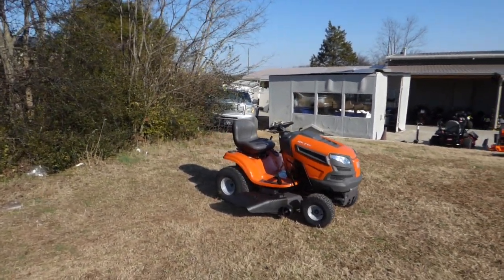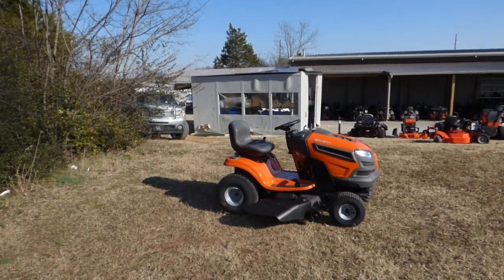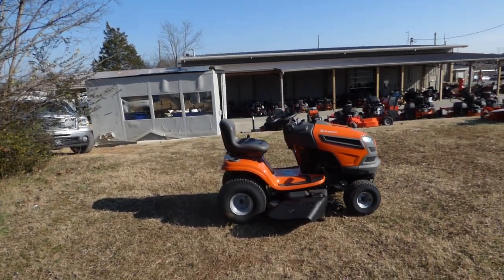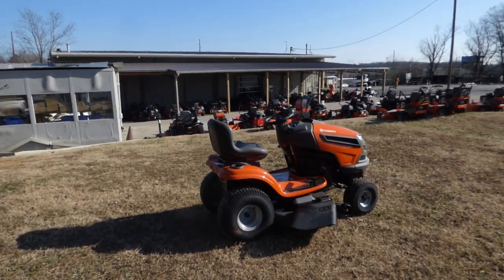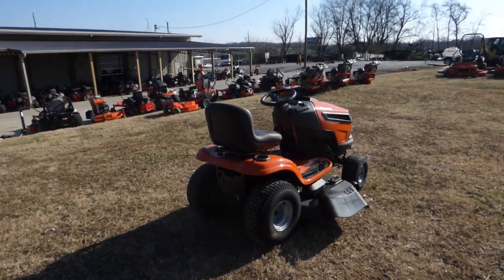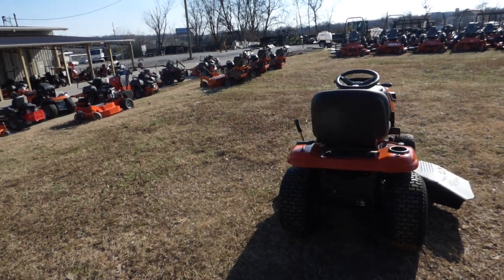So as you can see, this unit, the Husqvarna YTH22V46 garden tractor with a 22 horsepower Briggs engine. This is a consumer unit. This unit comes with headlights, also a standard grass chute. This unit also comes with the standard hitch located in the rear of the mower.